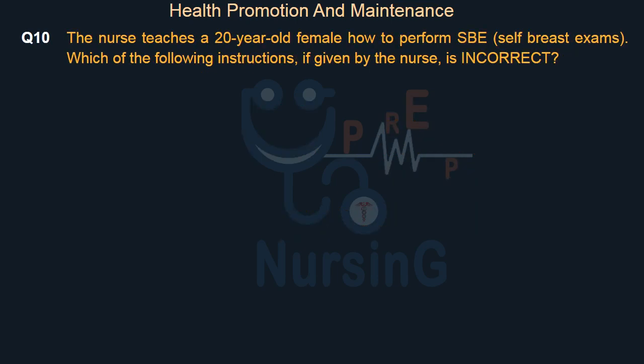The nurse teaches a 20-year-old female how to perform SBE, self-breast exams. Which of the following instructions, if given by the nurse, is incorrect?